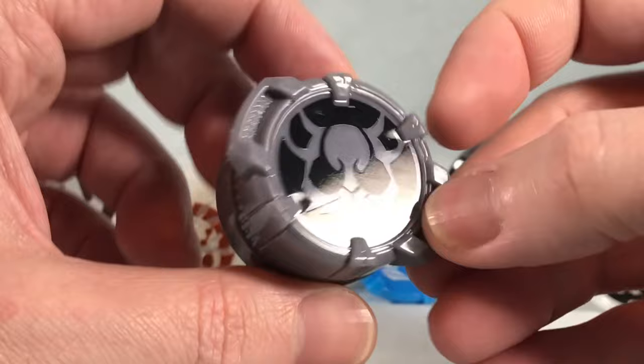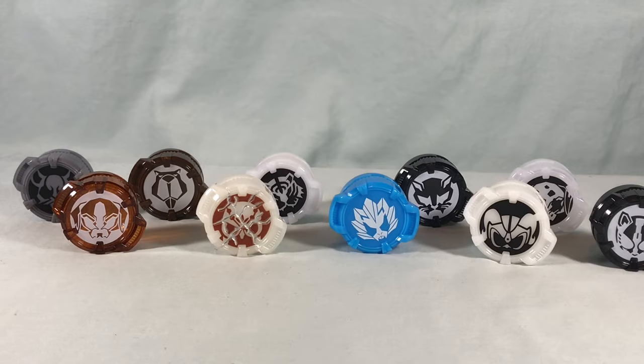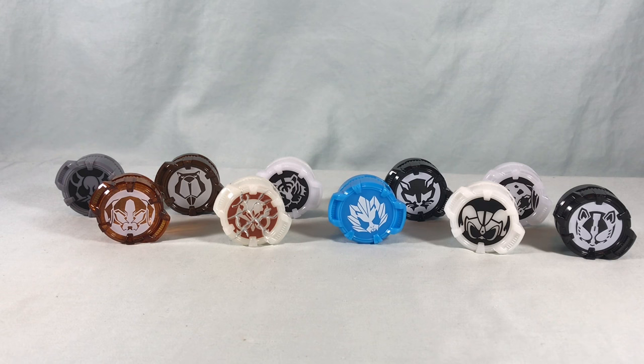So again, not much to do with them, but I like collecting these because they're very easy to collect. They're rather inexpensive. They're fun. And it's just, I don't know, for whatever reason, it's fun to have a bunch of these. I don't really know why.